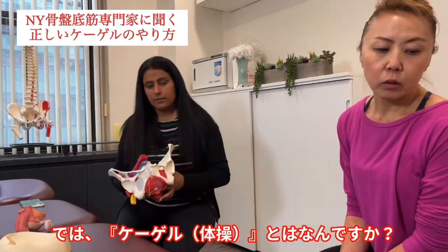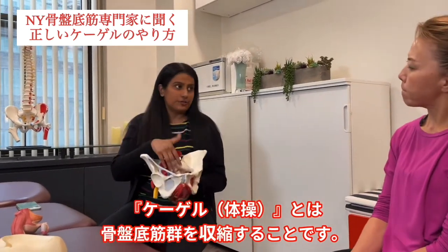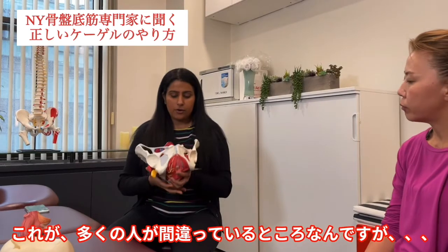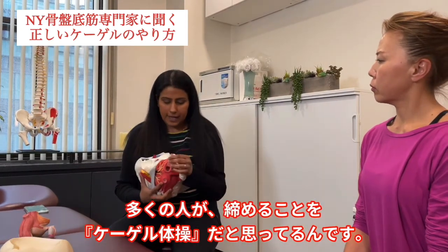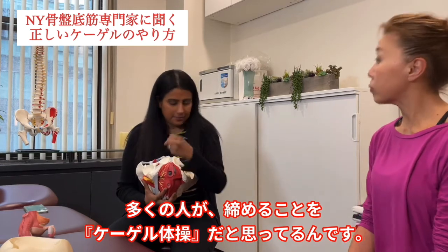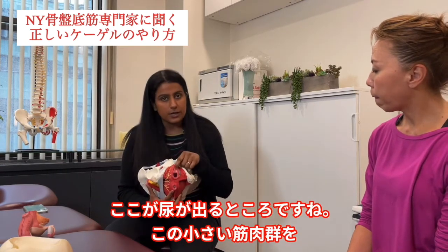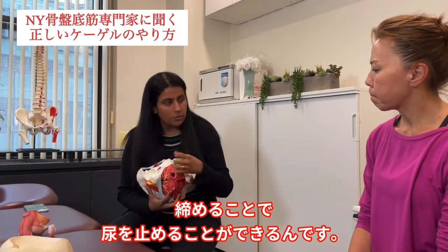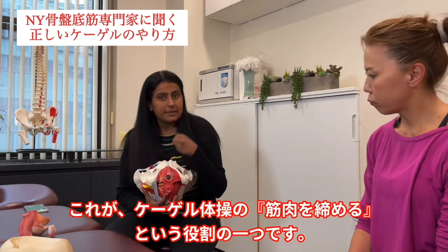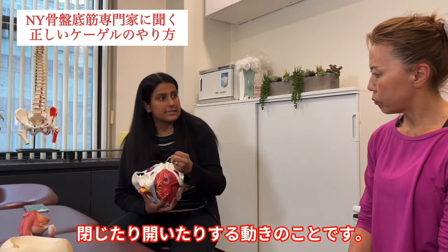I see. So what is the Kegel? So Kegel is the contraction of this muscle. Now, here's where most people are mistaken. People think that squeezing is Kegel because that's what I thought. So this is the urethra. This is where the pee comes out from, and you can squeeze the opening. You can squeeze these small muscles and close the opening, and that's one part of Kegel. Definitely, it squeezes these openings and closes them.